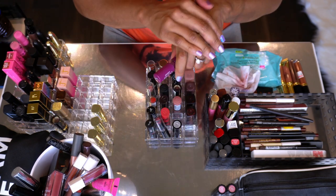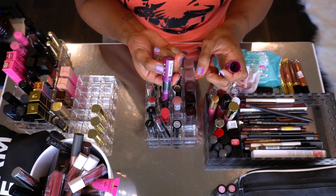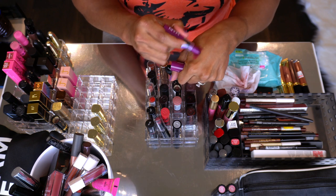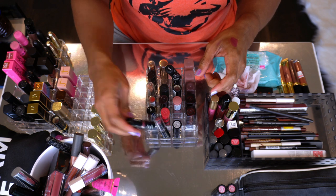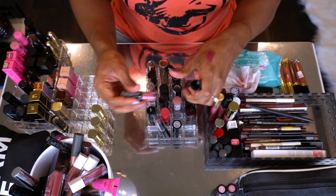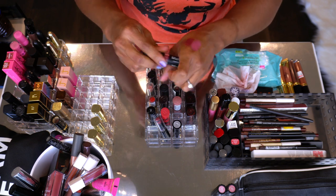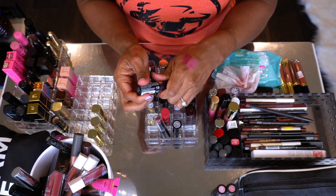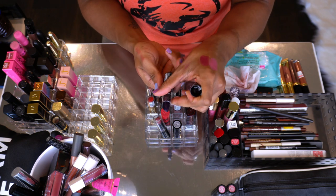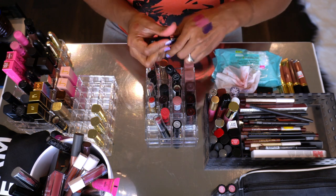So we'll start. This is NYX Butter. I think I just went through a purple phase. This is Hunk. I feel like I wore this recently. This is still good. This is Tea Rose. I'm not gonna wear that. This is Wicked Lippy in Betrayal. Oh, look how dark that is. That's so pretty. I'm gonna keep that.